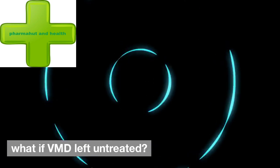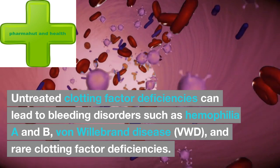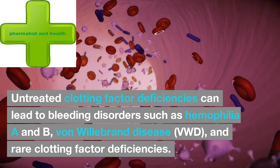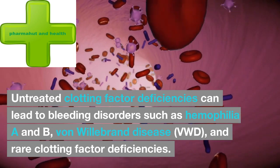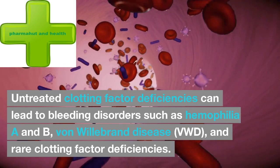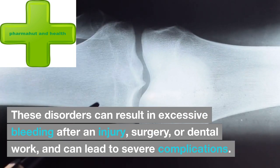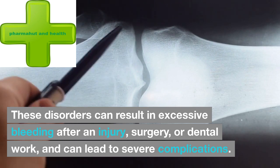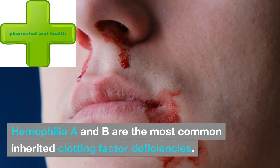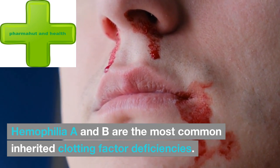What if VWD is left untreated? Untreated clotting factor deficiencies can lead to bleeding disorders such as hemophilia A and B, von Willebrand disease, VWD, and rare clotting factor deficiencies. These disorders can result in excessive bleeding after an injury, surgery, or dental work, and can lead to severe complications. Hemophilia A and B are the most common inherited clotting factor deficiencies.